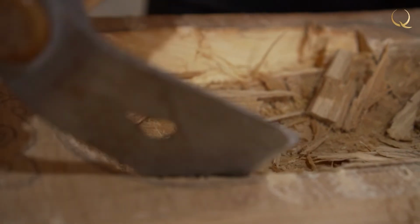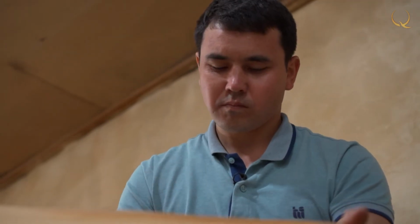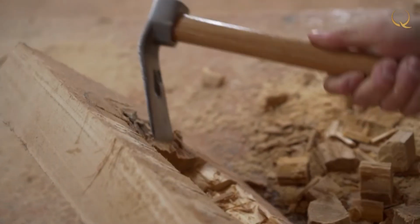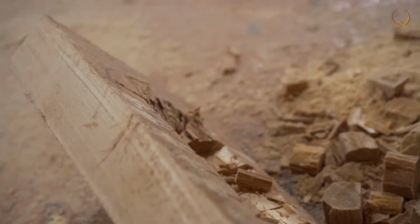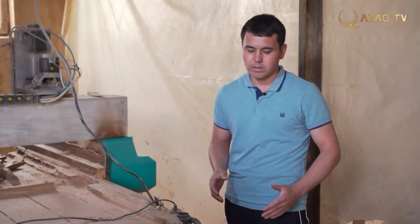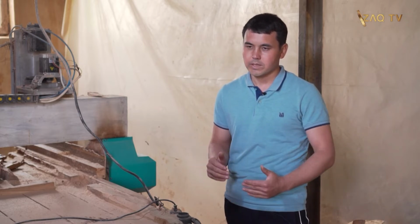Wood is a living material. It feels everything. And before you make Astau, you need to feel this material. Only then something can turn out of an ordinary piece of wood. These are all laws of nature that must be understood, respected, and everything should be done with good thoughts.